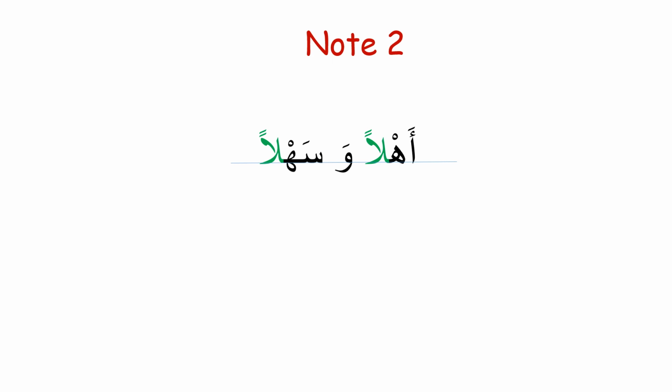This second note is all about Tanween Al-Fath that comes with the letter lam. We are all familiar with this expression, أهلا وسهلا. You've heard me saying it time and time again, and it might go without saying that this particular shape is the combination of the two letters, lam and alif. We have already seen this in our series Joining Arabic Letters Easily, but for some of you it's not that obvious. That's why we have decided to highlight it.